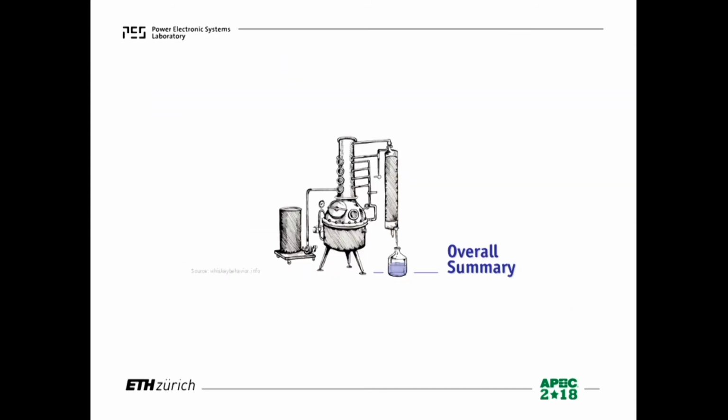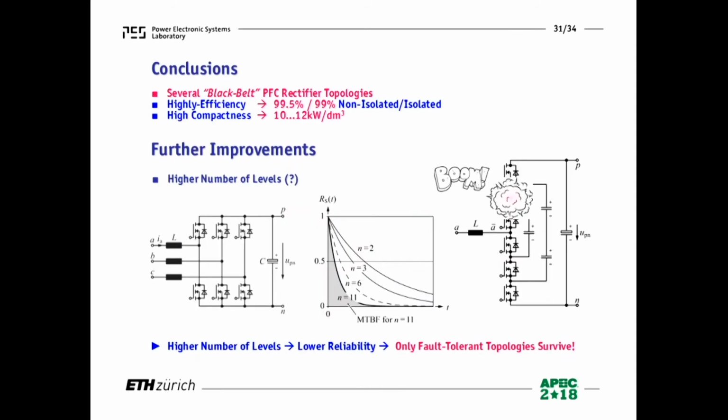Okay, overall summary. And I think I managed, I have 2 minutes still. What are the conclusions? There are several, I call them black belt PFC rectifier topologies. So this is really the core which you can use, which is flexible, not too complicated, robust, I guess. Efficiency can be achieved here with a 99.5 limit. Even we have first studies in our lab which show that this is possible.